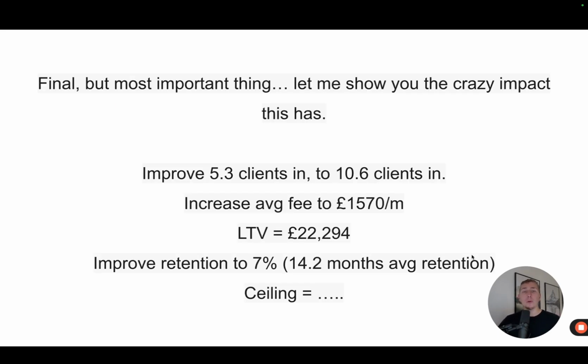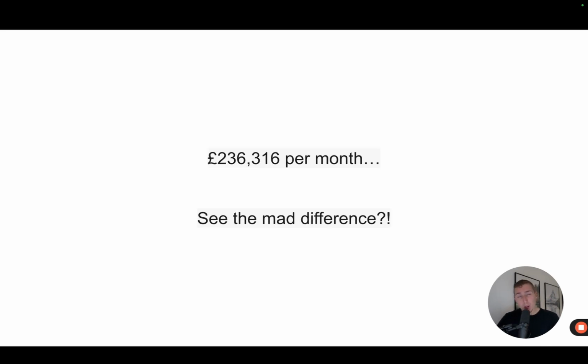And then the final but most important thing, I want to show you the crazy impact that these small little changes can have. Okay, so let's say we improve the amount of clients we brought in this example from 5.3 clients to 10.6 clients every month. Let's say we increase the average fee to £1,570 a month instead of £1,000 a month, okay? Then that's actually going to increase our LTV up to £22,294. If we improve our retention percentage down to 7%, which gives us an average client retention of 14.2 months, this puts our new revenue ceiling to £236,000 a month. From £50,000 a month to £236,000 a month. Do you see the crazy difference? Just some small, minute differences in those numbers can make.